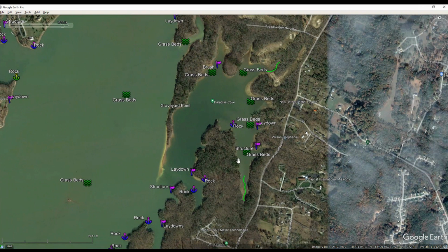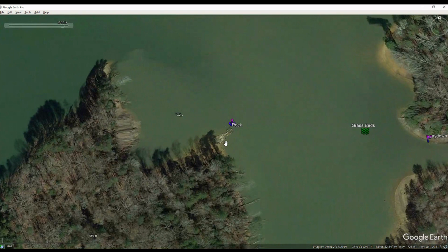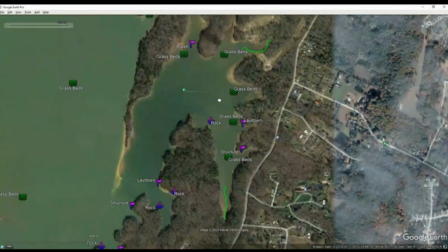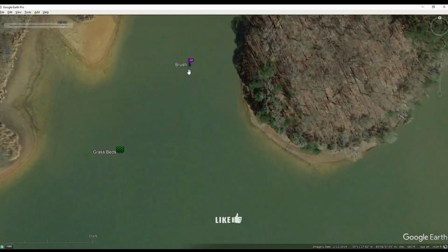Now we're going to swing up in here in Paradise Cove, show you a couple things in here. Again, some more rock. If you look at this point, of course, there's a boat there again. But this point, this one kind of looks rocky. It's hard to tell with the way the image is, but I'm seeing a lot of dirt, and I'm seeing one point that has the rock. So this is probably where I'm going to spend most of my time. We've also got a lot of grass beds back in here as well. Some man-made structure stuff, some laydowns, more grass beds, more creek channels. And then if we zoom in right here, there's actually some brush there that you can barely see, but something's definitely going on there.